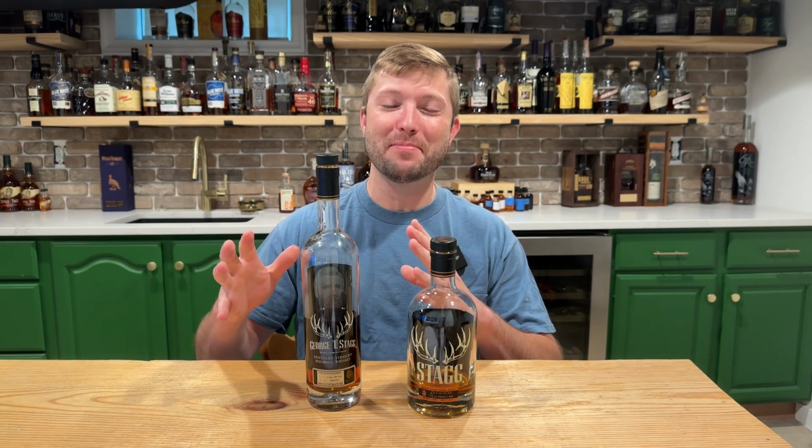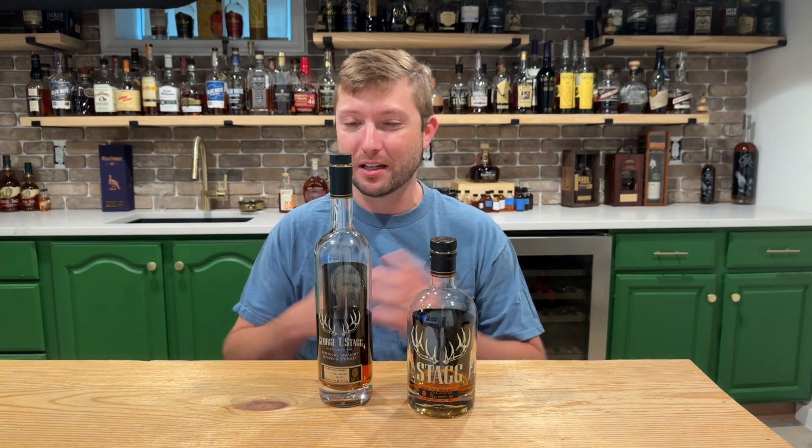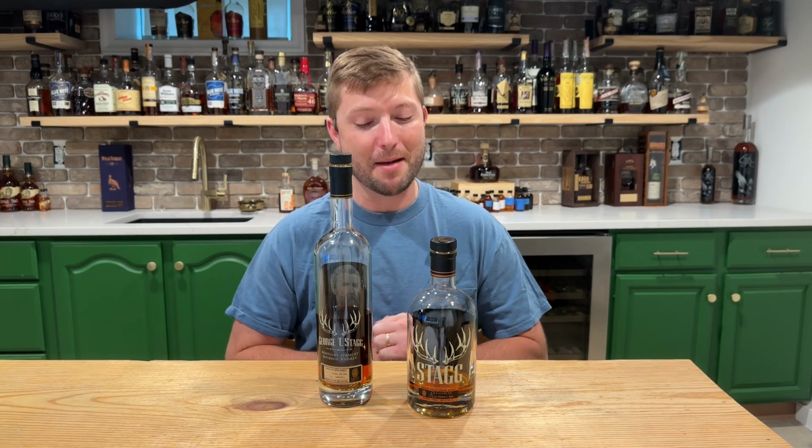My name's Tanner, and today is a legendary day for the channel because I have finally been able to acquire my very first George T Stagg. This is the 2023 release. You can tell it has a massive hurting already put on this bottle because I was not able to get a full one. I was able to trade and pick up 2/3 of one, of which I've had a few sips out of because I had to. It's been a dream to finally be able to acquire one of these, and I cannot wait to finally be doing this comparison.